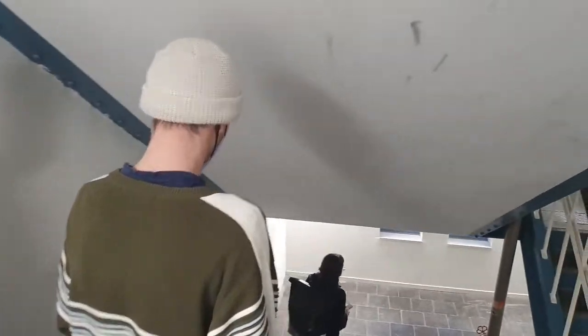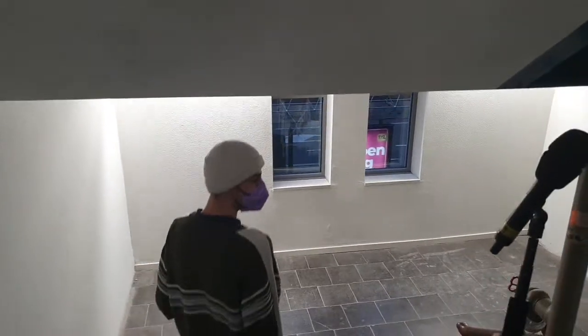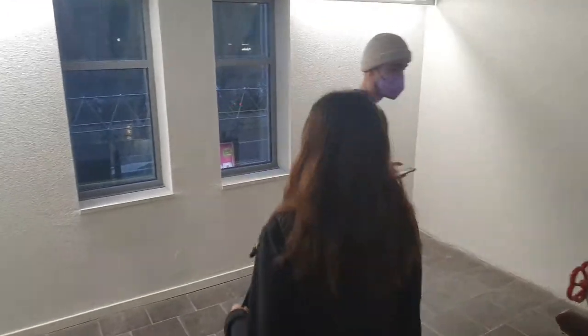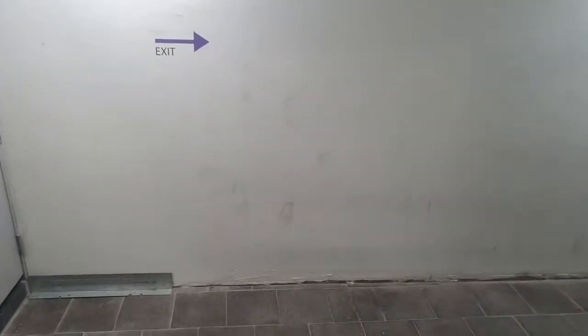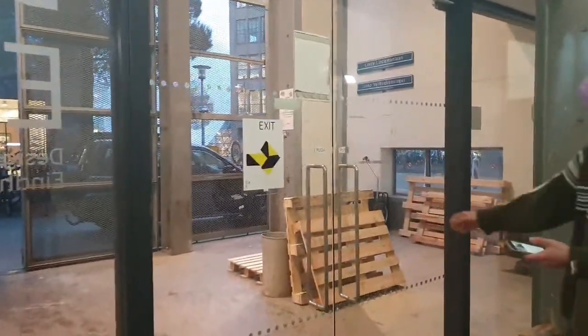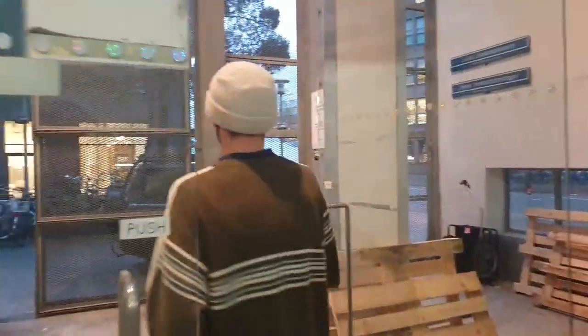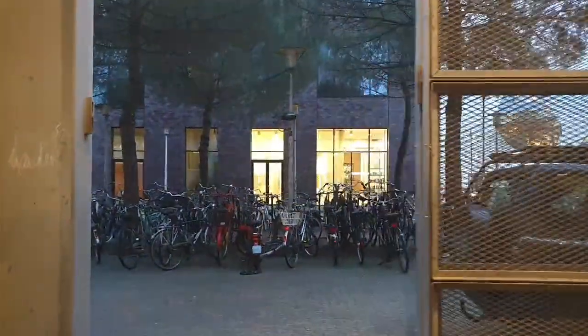VIP gate tour. Yeah. The night go. So yeah. Oh, I think it's raining. Maybe we should stop here.